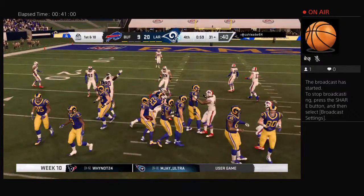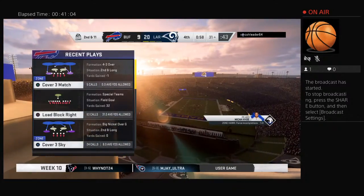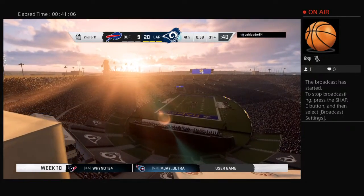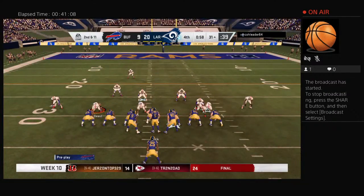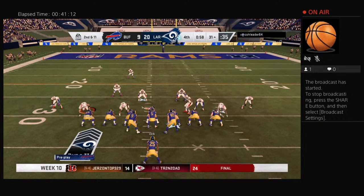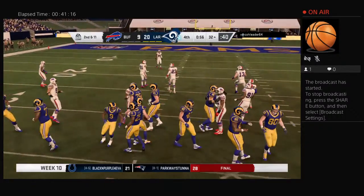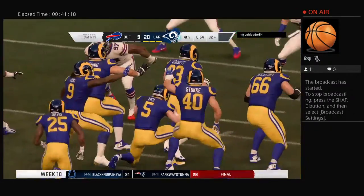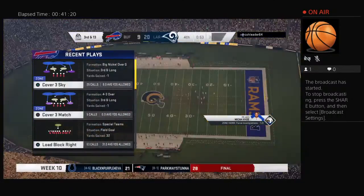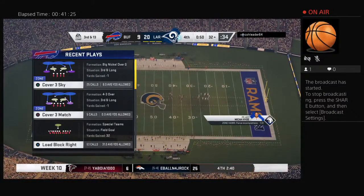The D can only stop it one more time as they take the knee. The Bills are going to go ahead and use their final timeout as they get it with under a minute to go now in the football game. And they'll indeed take a knee. A loss of a yard. It's now 3rd and 13.